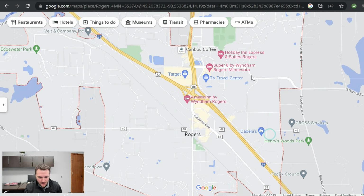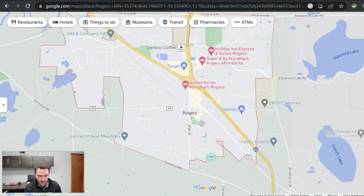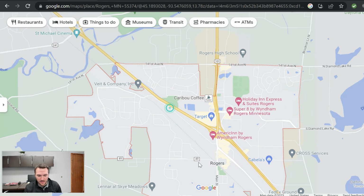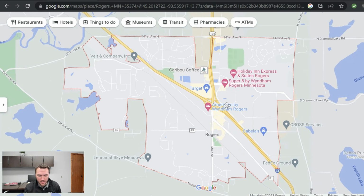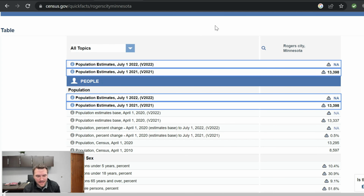But most of your stuff is going to be right here in this 94-101 corridor. And then most of the residential stuff is happening all around it. You can start seeing a lot more neighborhoods being developed throughout these areas here. Rogers High School is right there as well, so super conveniently located. Now, Rogers itself isn't that big of a city. If we look at the census, we're looking at an estimated population of 13,398, 13,400 or so.